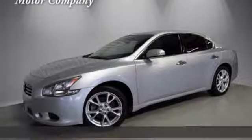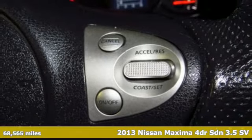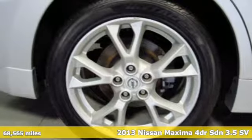Here's a 2013 Nissan Maxima. Always be ahead of the curve in the sporty Maxima. It's where practical never loses its enthusiasm for driving.